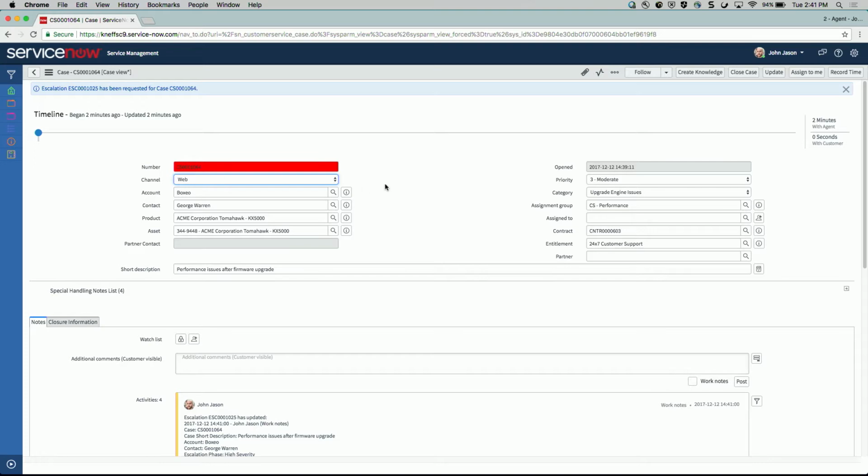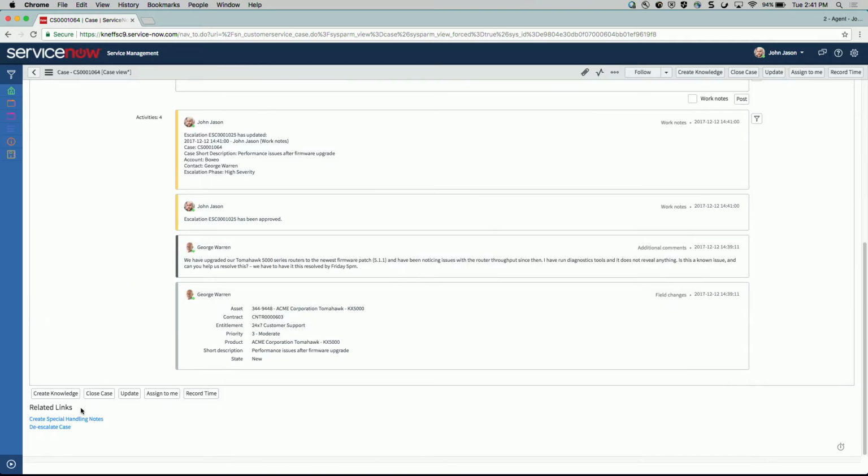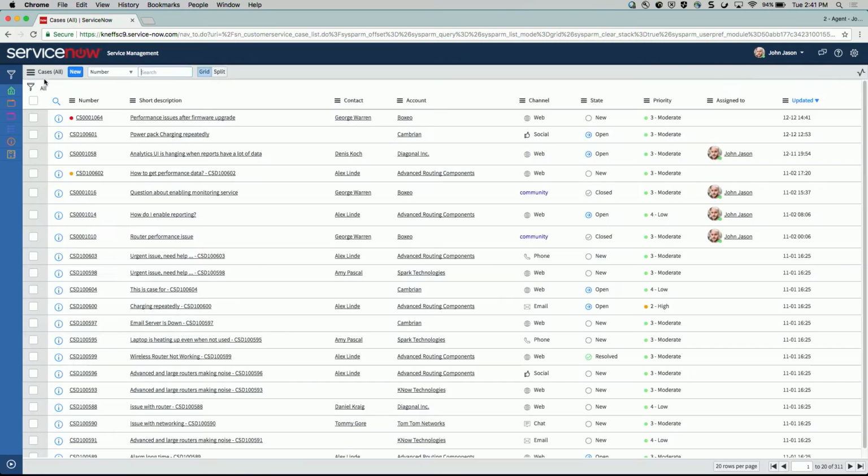So what happens when we come back here is that you see immediately some visual indicators, a clue that, hey, I've got an escalation because it's red. That's a high severity escalation. So you proceed with the case as normal, and then when it's ready to be de-escalated, you can just come down here and de-escalate the case. So that is pretty straightforward. If I come back now to my case list, you can also see a visual indicator here, giving anybody who looks at this list an awareness, visibility that this case has been escalated.